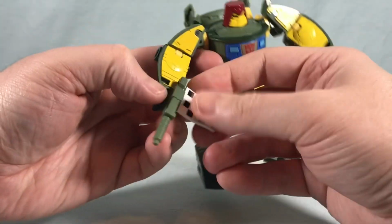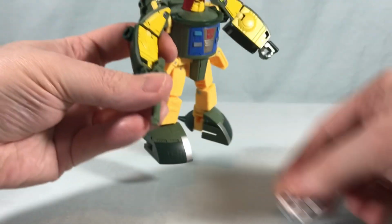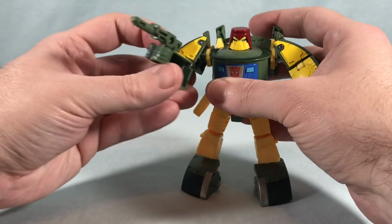And if you think it looks dumb to have the flag on the side, you can pop that off and just give him his little gun. And that works.